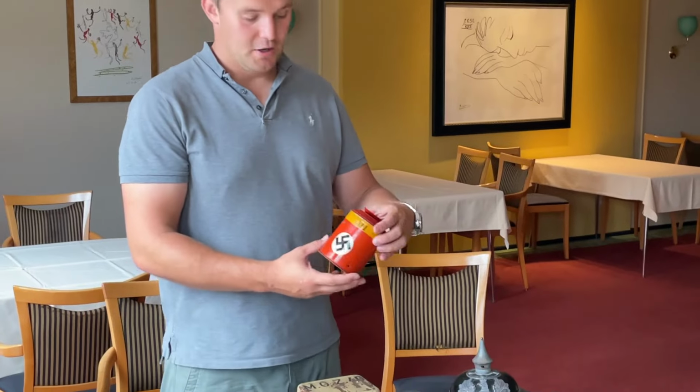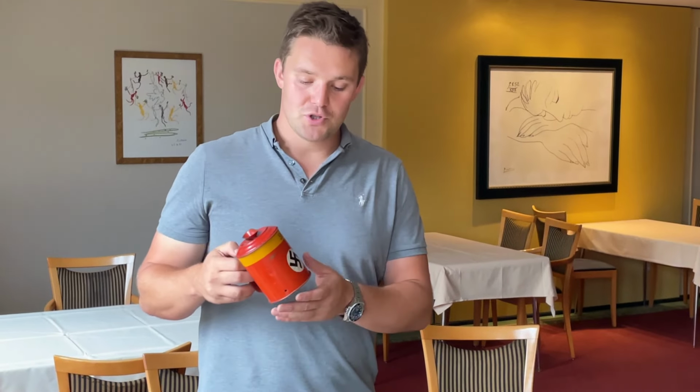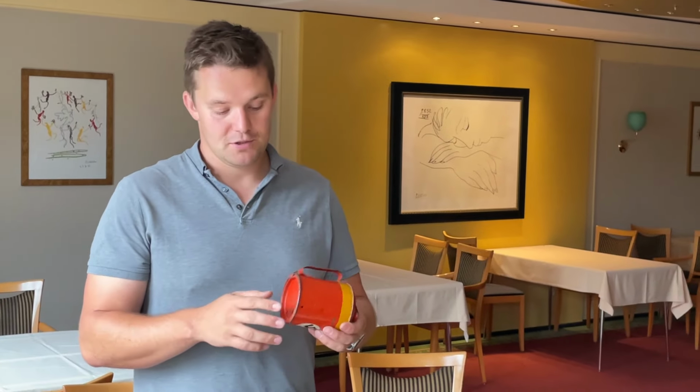This is also a nice German collecting bin for Winterhilfswerke. People could collect money in the streets in Germany for the German army in the winter. It's of course a nice example with the swastika on the front. Not all of these had it, and it's still intact, and the paint is in fairly good condition.